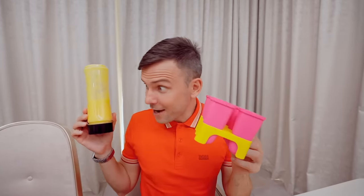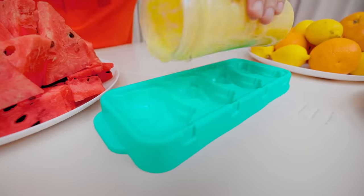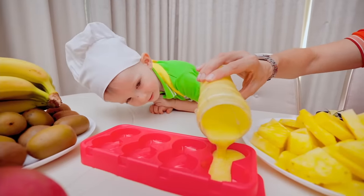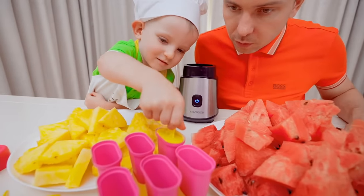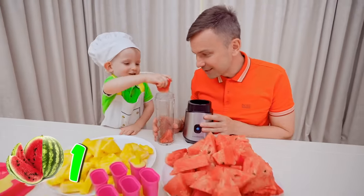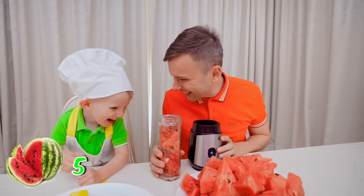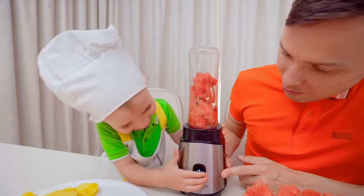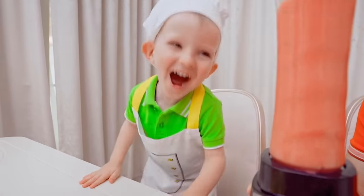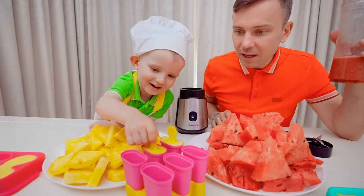Let's fill the shapes of ice cream. Wow! And the unicorn. Wow, beautiful. And the flamingo. Watermelon. Okay. 1, 2. Yahoo! 3, 4, 5. Yeah. Let's go. So funny. Yahoo! Wow.